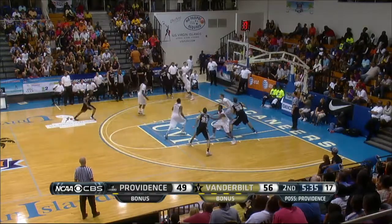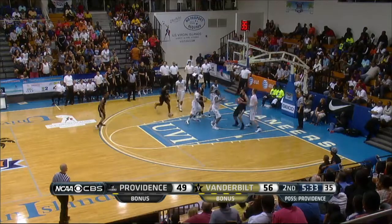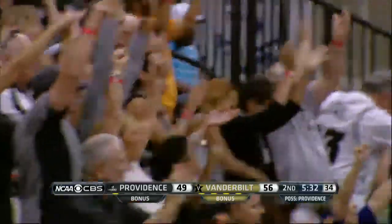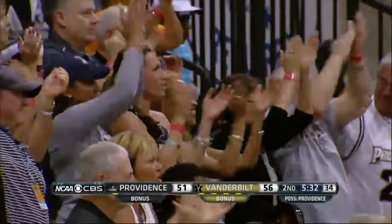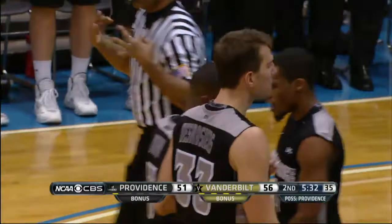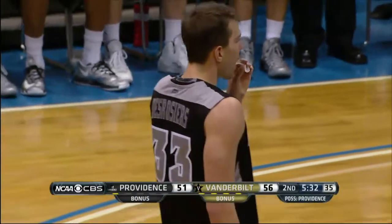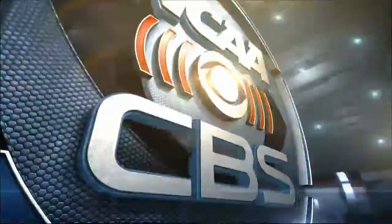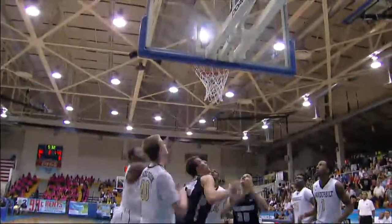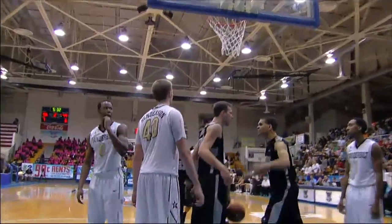Cotton in the corner, Henton for 3, no. Rebound, DeRosa grabs it, puts it up, draws the foul, and will get to the line, looking to pull Providence to within 4. Carson DeRosa just worked the backside. Smart move, go to the weak side. The ball shot out of the corner. You know it's gonna come over the rim. He fights for position, goes inside, scores the basket.